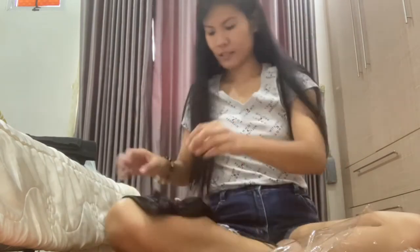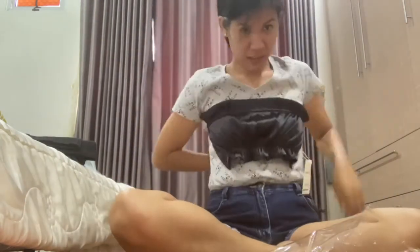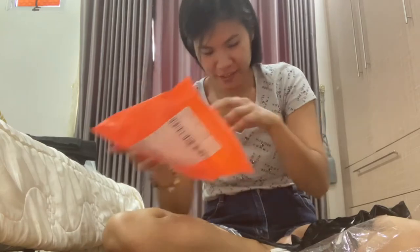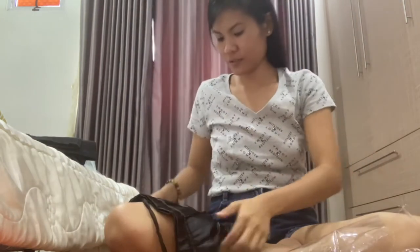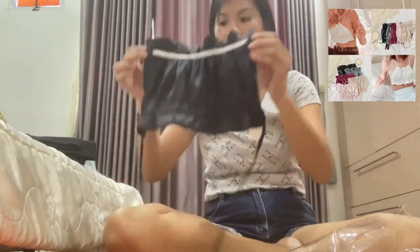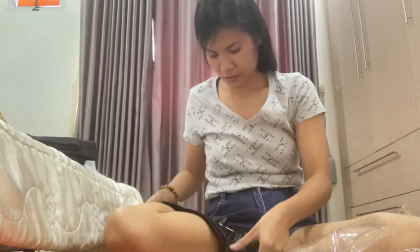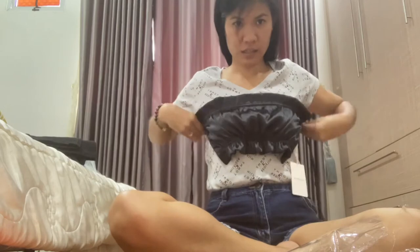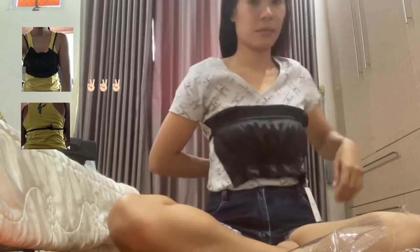Saan ba to, girl? Tingnan natin. Ano ba yan? Again, may message ko na naman. Ipopost ko na lang yung picture na dapat yun yung mukha niya. Pero paano naman ito? Diba dapat mayroon talaga isa dito? Kung ito lang naman. Ganito lang ba talaga to? Isang strap lang. Diba dapat dalawa?